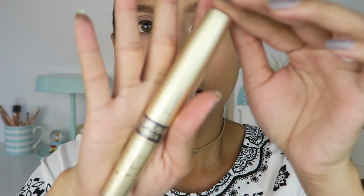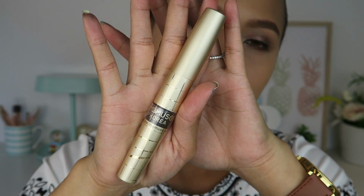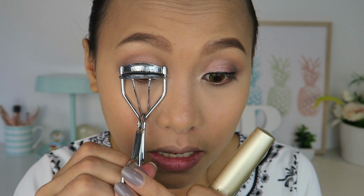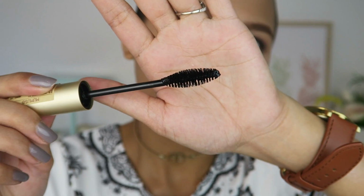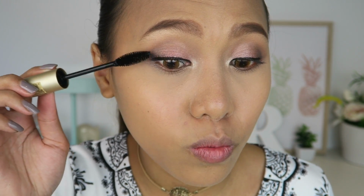So, I have here Mumuso mascara na again, 99 pesos lang. Ang ganda ng packaging. Gold. Curl ko lang yung aking lashes. Ganyan yung wand niya. Ang laki-laki ng wand. Hindi ako masyadong mahilig sa ganitong wand. Kasi I just feel like it's like, you know, too big. Para sa akin, kasi yung mata ko, kahit na malaki yung tignan, maliit yan.